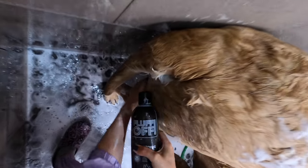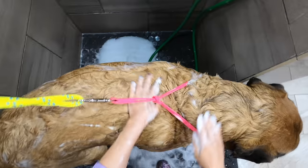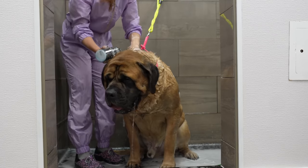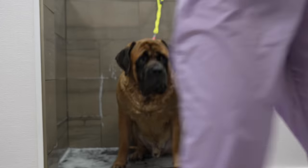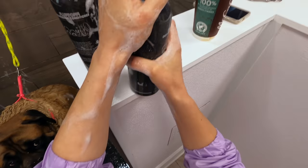And that's conditioner, not shampoo. Great. Good boy. Don't sit yet. Thank you for your cooperation. No, don't shake. Don't do it. Okay, I need more shampoo because he has a pretty thick coat. Oh! That's great. Okay, sir, let's do this again because you're one hairy beast.